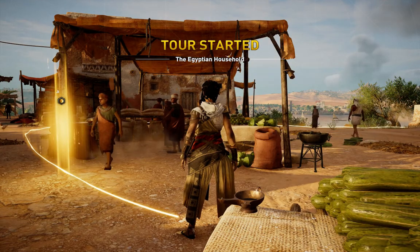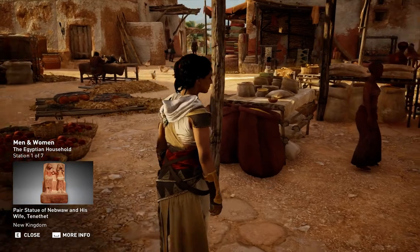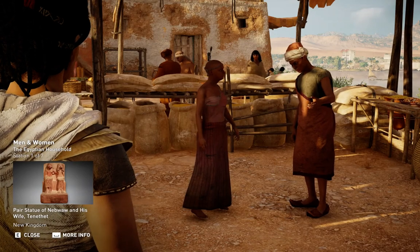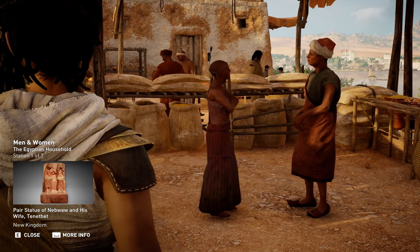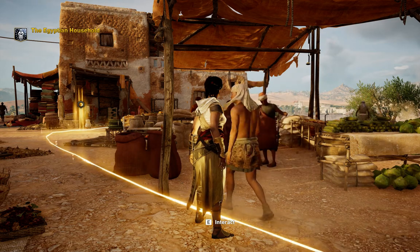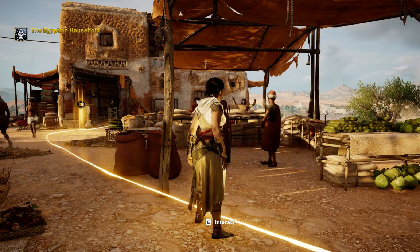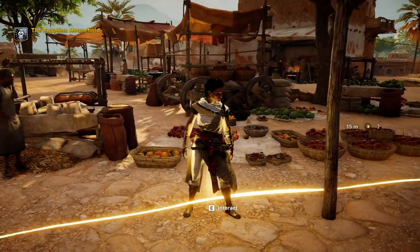Welcome to the Egyptian household. In pre-Greco-Roman culture, women were considered equal to men in many matters. They owned property, testified in court, could divorce, and inherit. Until the Greeks and Romans restricted their rights, Egyptian women could take over their deceased husband's trade. Marriage contracts included mentions of allowances and items of value brought to the marriage by the woman, which would forever belong to her.